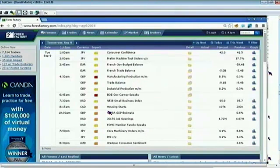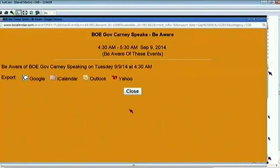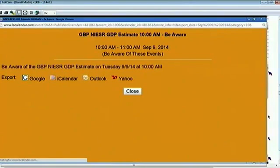Going into the rest of the day for tomorrow, we have a lot of important events to be aware of. Governor Carney is going to be speaking at 4:30 in the morning, so obviously that can impact the news. We're also going to have the pound GDP estimate report coming out. That can have a definite impact. It'll be a little bit interesting. It's coming out at 10 a.m. in the morning on the pound dollar.